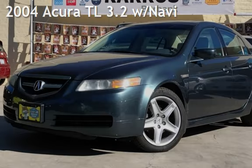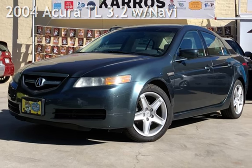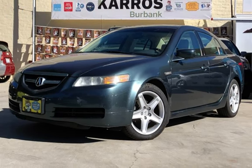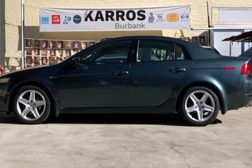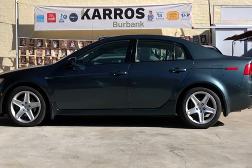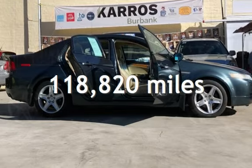Check out this pre-owned 2004 Acura TL. This four-door sedan has a six-cylinder, 3.2-liter V6 engine, with front-wheel drive, and an automatic transmission. This Acura has less than 119,000 miles on the odometer.